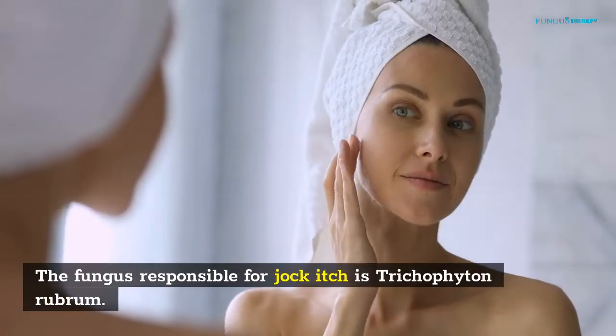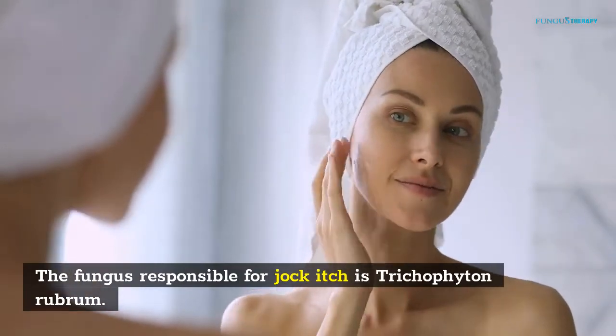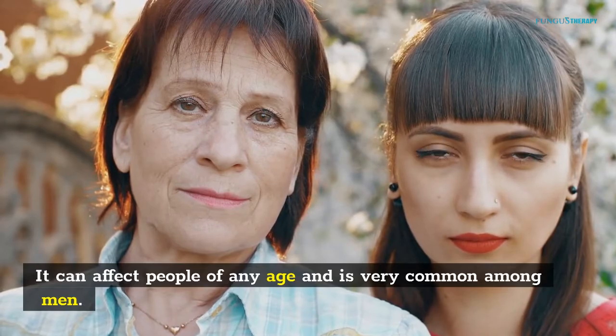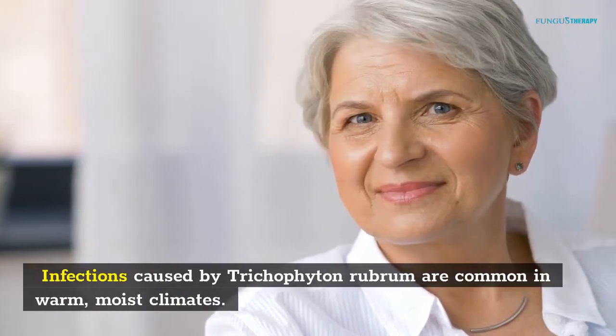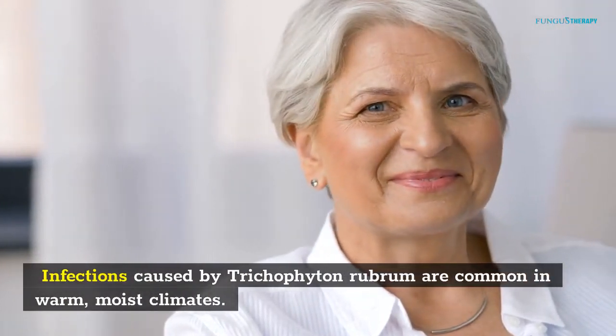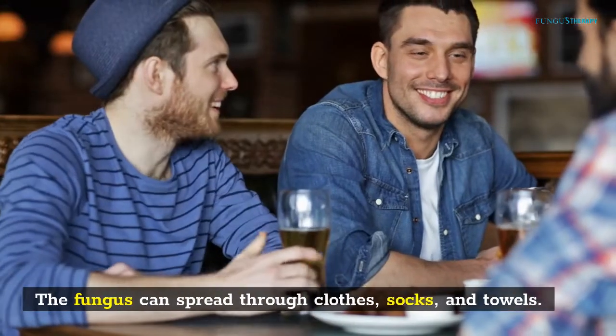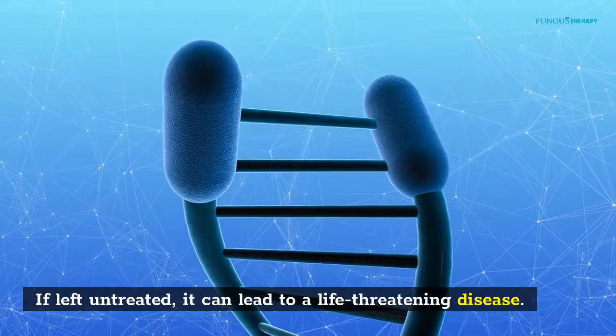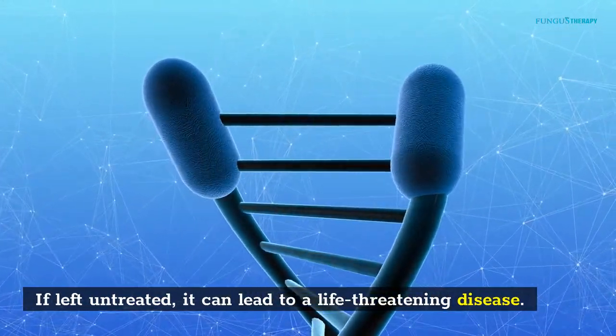The fungus responsible for jock itch is Trichophyton rubrum. It can affect people of any age and is very common among men. Infections caused by Trichophyton rubrum are common in warm, moist climates. The fungus can spread through clothes, socks, and towels. If left untreated, it can lead to a life-threatening disease.